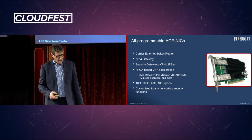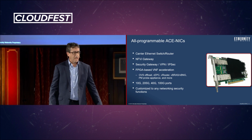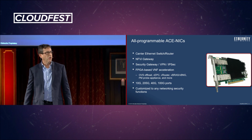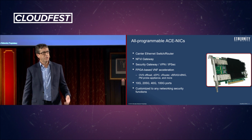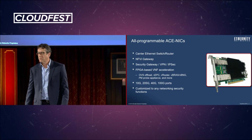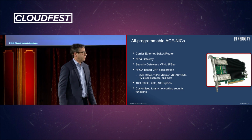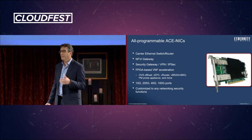So this is our FPGA SmartNIC: full router functionality, including security offload and IPsec, and it also accelerates VNF functions and dramatically reduces the number of cores needed to run virtualized networking functions like virtual switch, virtual router, and others. What is also nice with this kind of solution is that the programmability is not just in the functionality, but also in the interfaces.